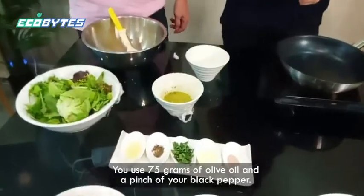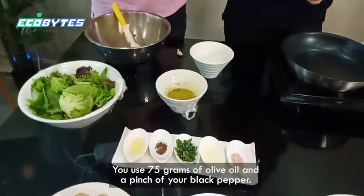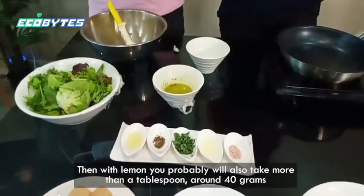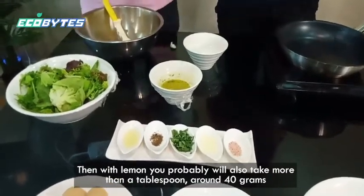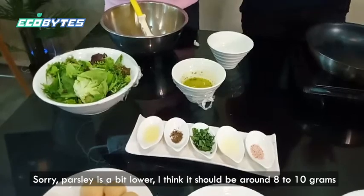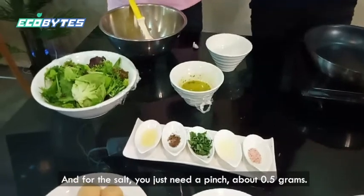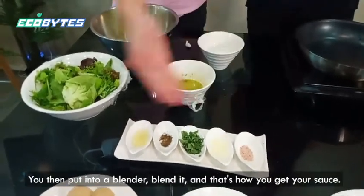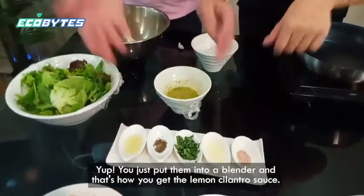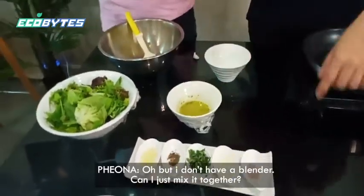Of course, you use your olive oil, 75 grams, a pinch of your black pepper, and then with lemon, you probably will take around 40 grams as well. Sorry, I think parsley is a bit low. I think it should be around 8 to 10 grams. And for the Himalayan salt, it's just really a pinch, maybe 0.5 grams, that's it. You put it into a blender, you blend it, that's how you get your sauce. Oh, so you can blend it together. Yeah, you just put them into a blender and that's how you get the lemon cilantro vinaigrette sauce.